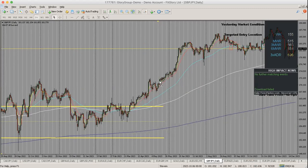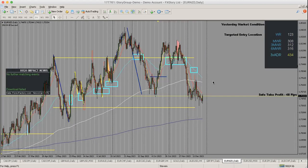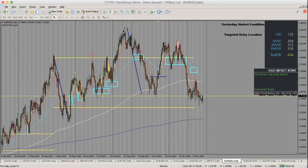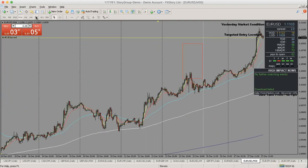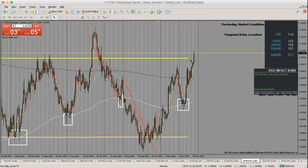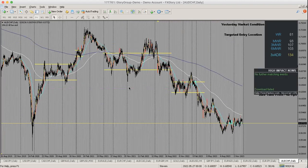GBP JPY, I'm not trading, so it's in a peak formation and I'm passing. Euro NZD, much like Euro AUD, we're looking for longs. Harmonics being held at the minute, AB equals CD, expecting higher prices. Euro USD, again, another one that's difficult to get in. Moving away aggressively from the lows. So difficult to catch this one as well. But what you can see, if this is push one, push two of two, push one of two, and now we've got push two of two. See how that goes. Euro JPY, peak formation pass. AUD not too sure, and pass for now.